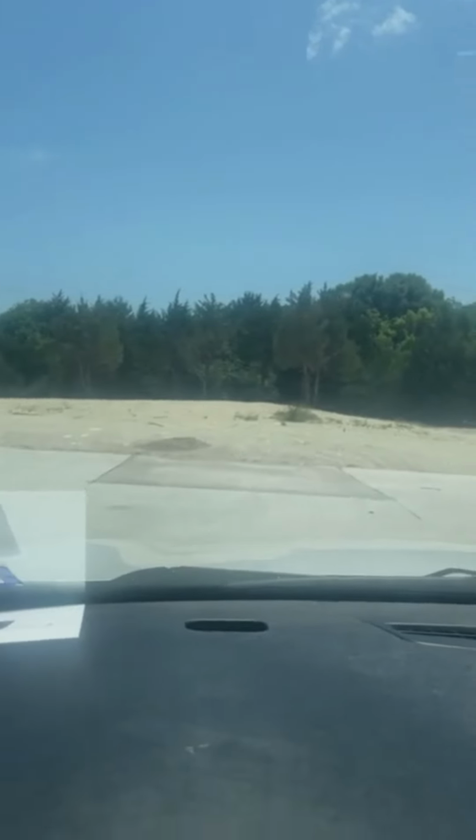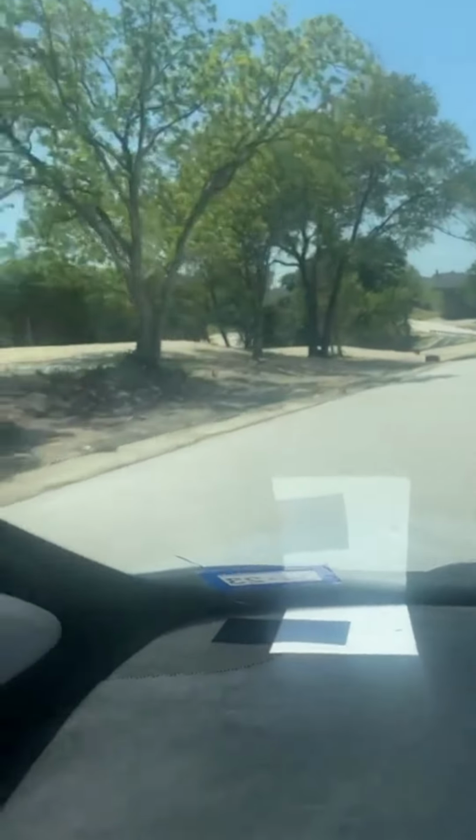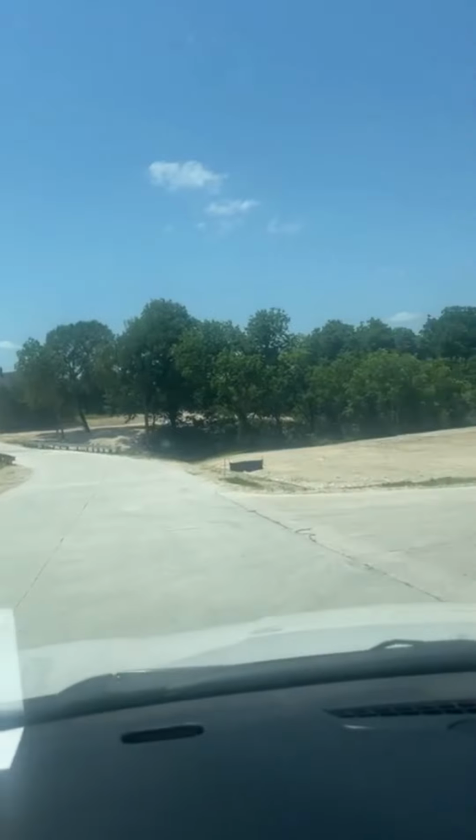That's what I do, is I help families meet their goals, right? Based on their budget, their family needs, their lifestyle. This is going to be a really great community. Again, it backs up to an existing community that was developed just a few years ago. So really great homes there. Here's another street. But again, guys, 1 acre lots.